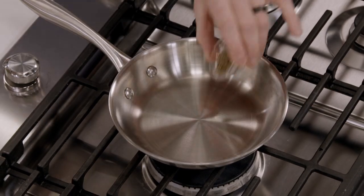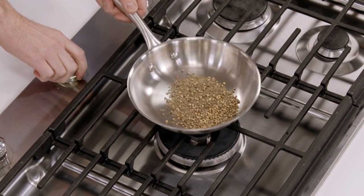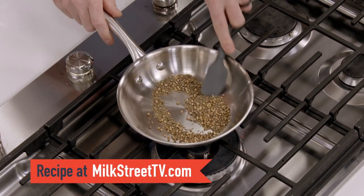We're gonna start with whole cumin seed and whole coriander seed. It's a tablespoon of each, and we're gonna toast these, which really helps bring out their flavors. So you want to toast them over medium heat, until they get aromatic. You may see a little darkening on the coriander husks.